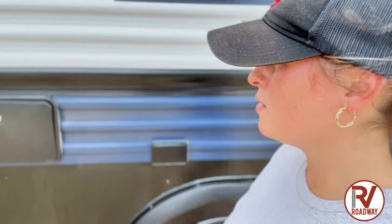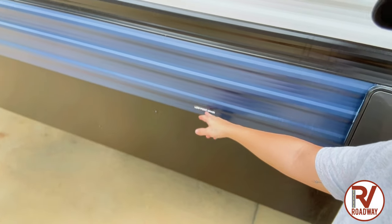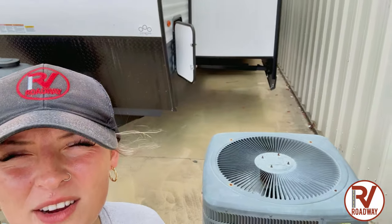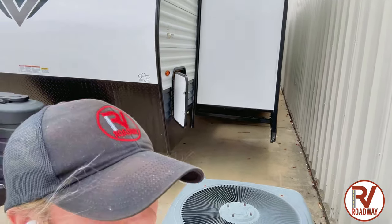Right here we have our outside shower. We have our low point drain right here, and we also have some electrical hookups if we're outside cooking or we want to hook up a TV. Right back here, it's kind of parked up against the building, but we do have three slide-outs. Let's go check it out.